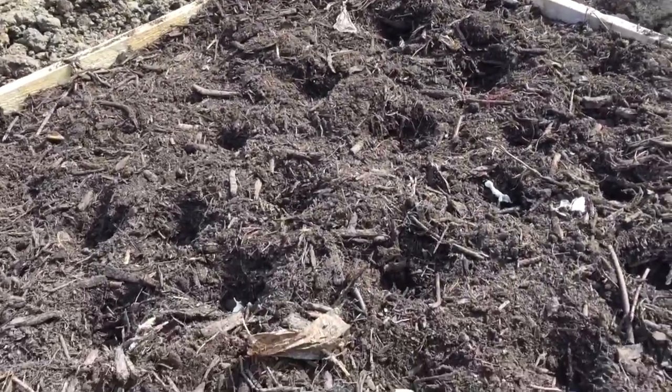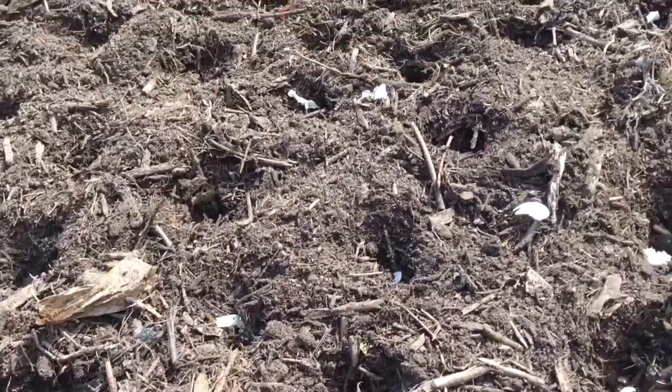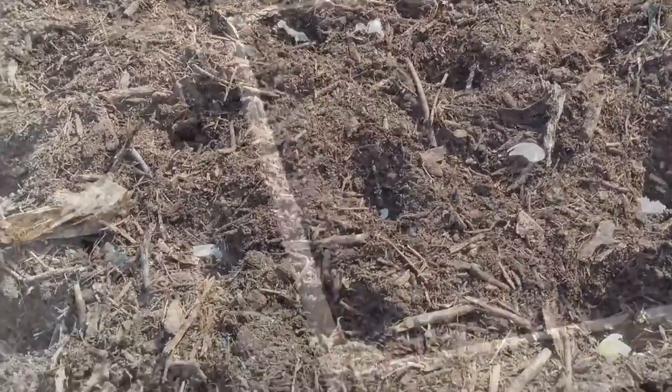But I'm loving the raised beds. I think it's the best decision I've made this year in terms of the allotment. I think it's absolutely brilliant so far. But I'll crack on and I'll see you in a bit.